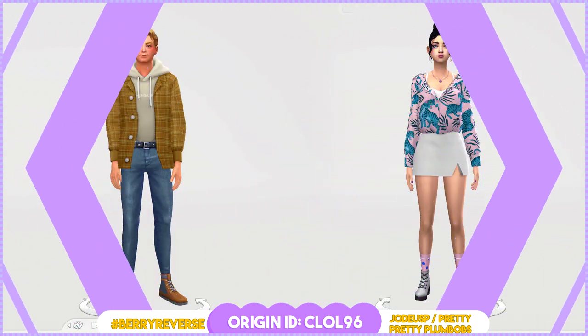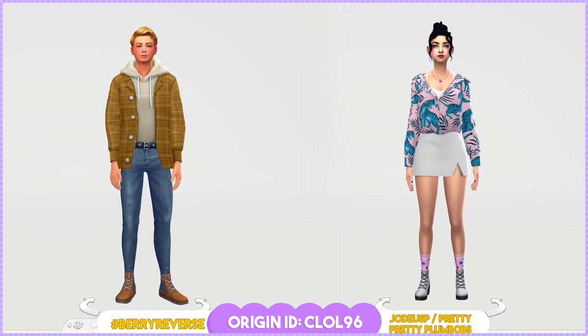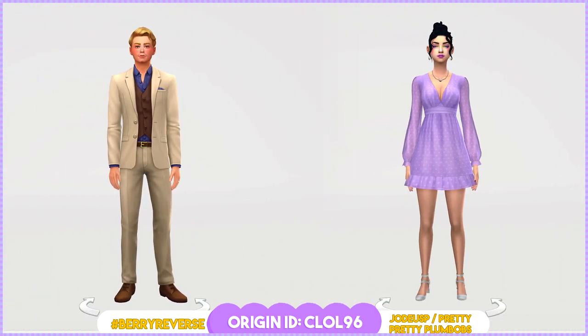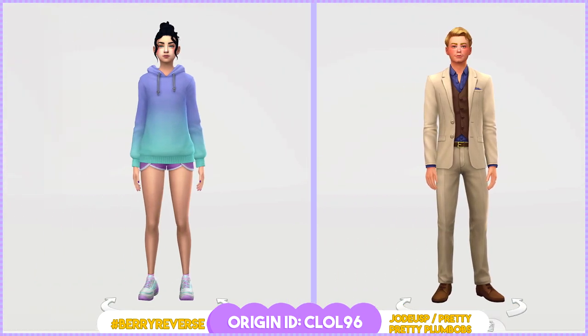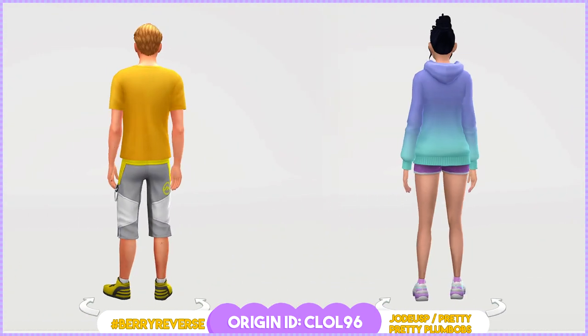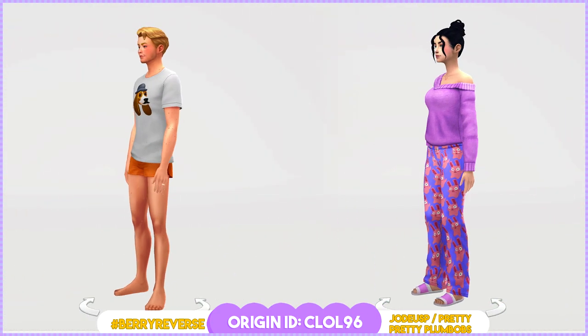And here we have Luca and Violet. Samantha, if you are watching, I hope you enjoy their look. I don't know how you picture them as normal Sims, but I hope I got pretty close. The CC list is gonna be in the video description, as well as the tray files, and these Sims are gonna be in the gallery for download.